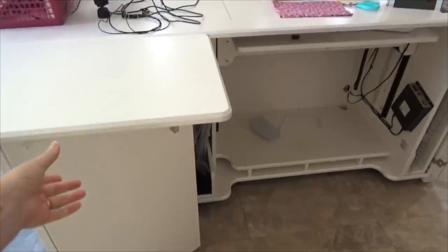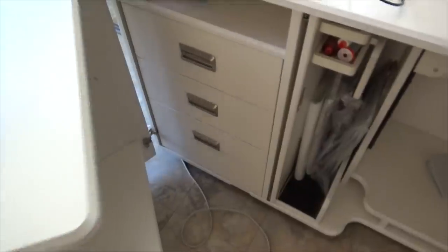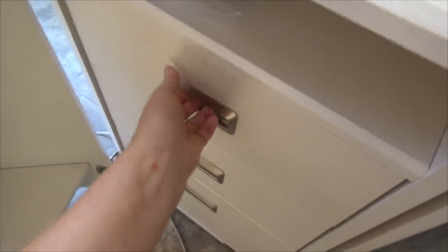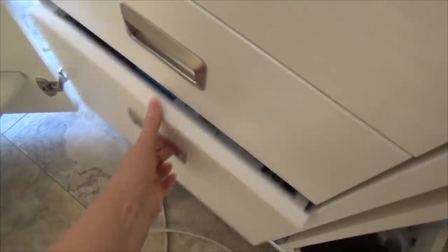I'll show you close up here a few of the things that are great. First is storage. So there are cabinets here which have these nice soft closes. Let me get the whole door open. Nice soft closes. You close it and it just goes on in. And so there's three really nice big drawers in here which are full.